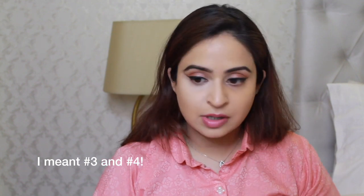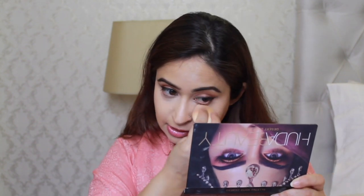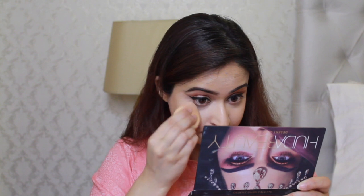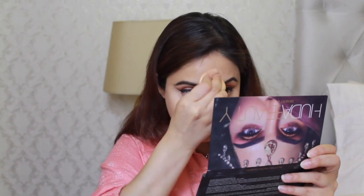So now I'm mixing number 2 and number 4, and then I'm going to try that on the other eye. Okay, I think that looks much better. I really, really like the coverage and the finish, because it's got this dewiness to it, but it's not like oily, so that's a big win. I'm gonna see what the creasing situation is, but so far I haven't applied any powder and I don't see any creasing, and it looks buildable.